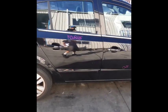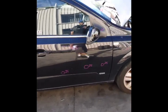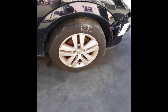Right rear door has no damage. Right front door has 3 small dents. Right guard has 1 small dent. And a right front 16-inch factory alloy mag with a good tyre.